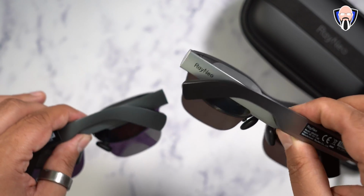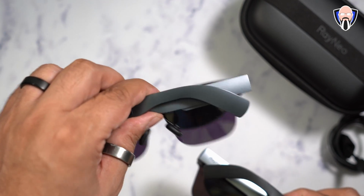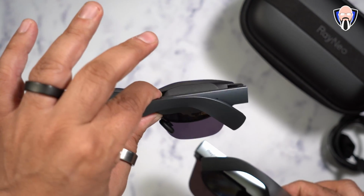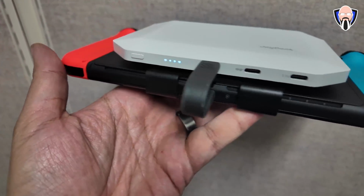And again, the ability of seeing the display configuration, being able to turn whisper mode on and off. Here, it's pretty much just a button configuration on the volume rocker. You press and hold the volume up to turn it off and volume down to turn it on. And when we're talking about accessories, we're talking about something like the Joy Dock that was released originally with the Air 2.